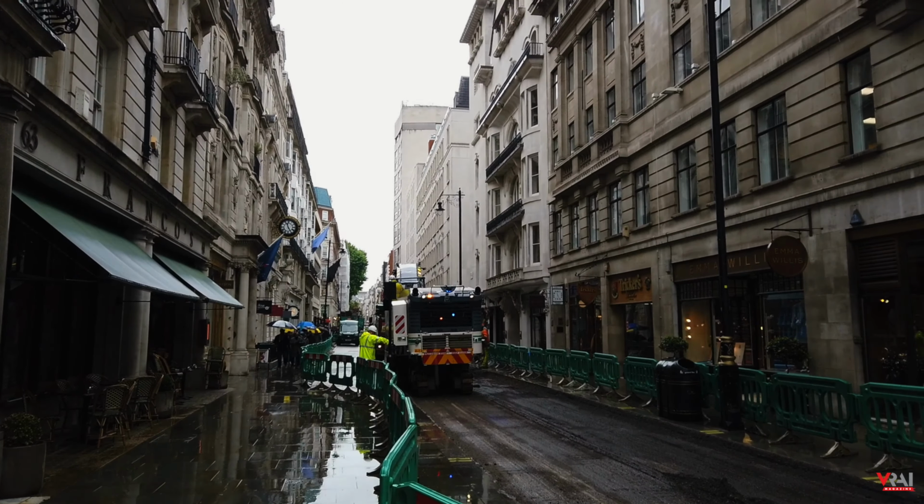Alright, so I made it to the end of German Street. Let me turn you around. I'm not sure what street this is that it runs into. I can't see a sign, but German Street is located between St. James Street and Regent Street if you're going to be checking this place out. So now that I made it to the other side, let's head down the other side of the road and see what else we can find here.